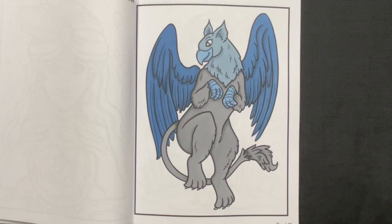So here's a griffin that I colored using Ohuhu alcohol markers and a little bit of Prismacolor Premier pencils to try to add a little bit of shading.